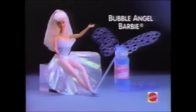Bubble Angel Barbie doll makes bubbles as you fly her through the air. Removable wings, wand, and solution included.